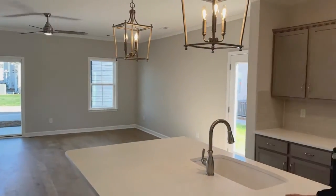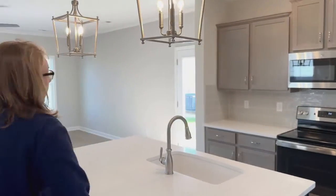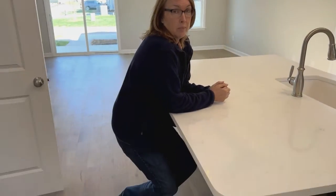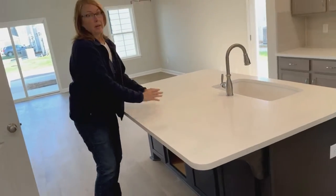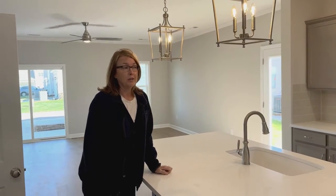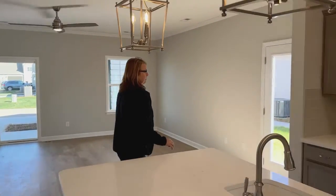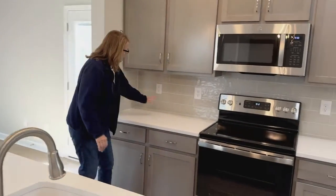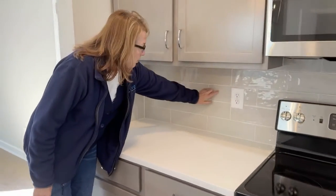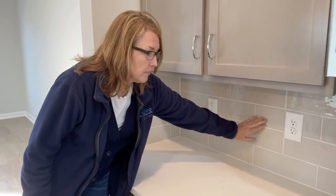And we have this beautiful quartz countertop island, and you have enough room here to have your coffee or have some bar stools. Kind of gather around to have your espresso or cappuccino or your chai latte. I think that's a thing, right? And then we have this really beautiful backsplash back here. It has a little bit of ridge to it, so it's not completely flat.